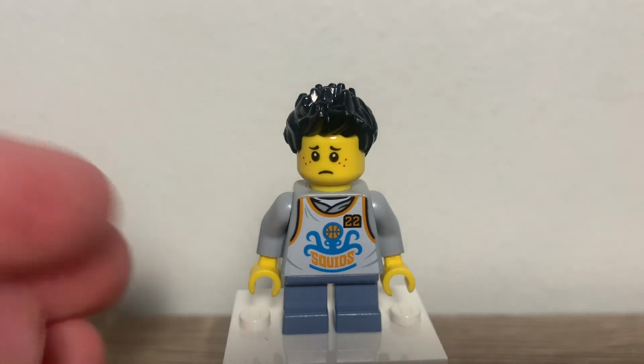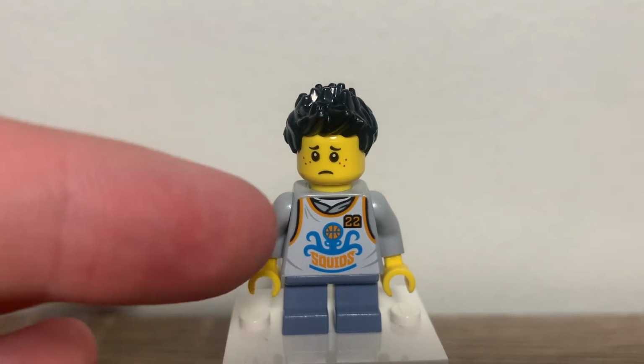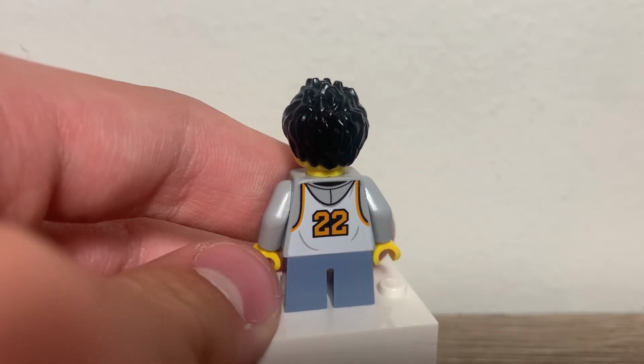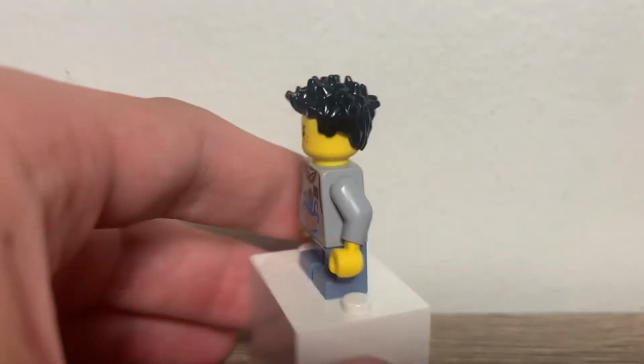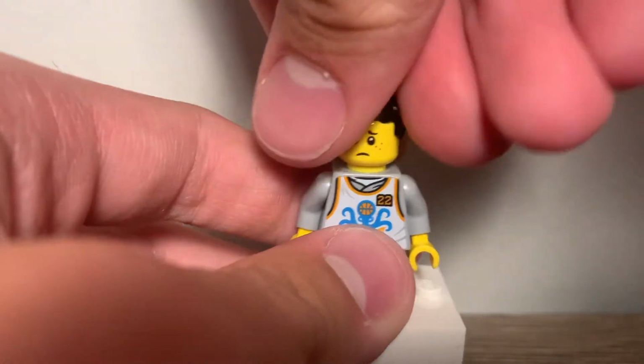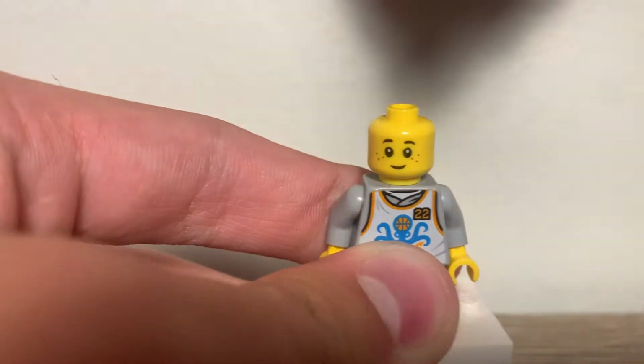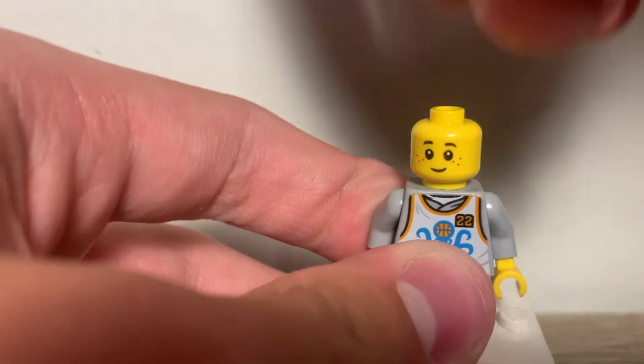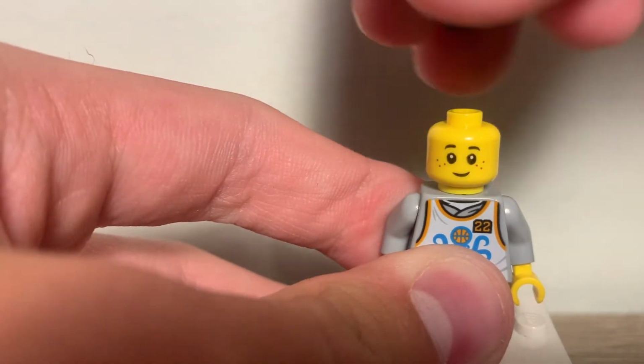He looks a little bit sad, but he is also supporting the Squids. I believe he is on the Squids basketball team because he has a basketball jersey that says 22. He also has a sweatshirt underneath. But he has an alternate face. We're just gonna turn it around. And it's more of a happy face. A little smile there. And I like his hair piece right there. And yeah, so he's a pretty good figure.